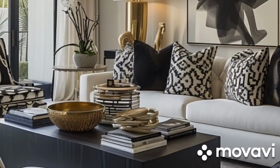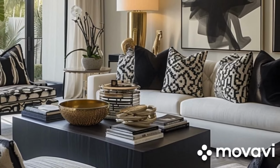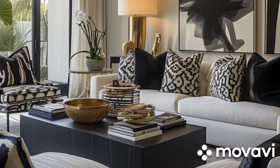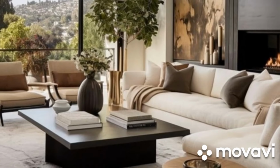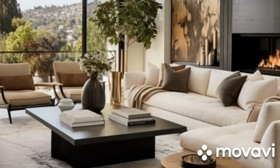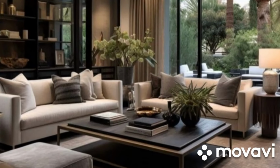6. Play with heights and textures. Variation in height and texture creates visual interest. Combine items of different heights, like a tall vase next to a shorter candle holder. Mix materials such as glass, metal, and wood to add depth and richness to your coffee table.